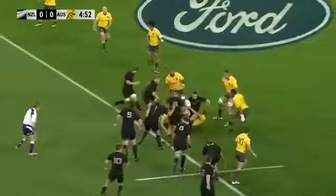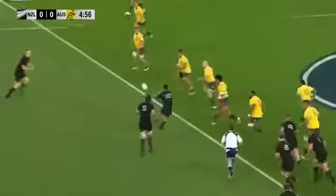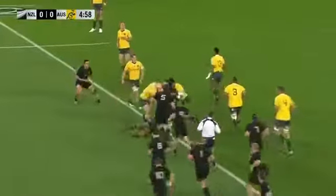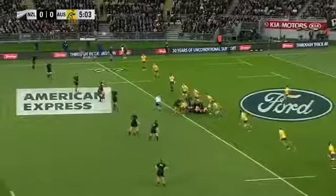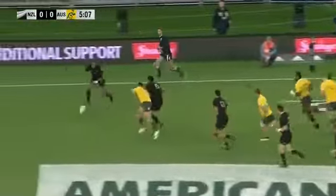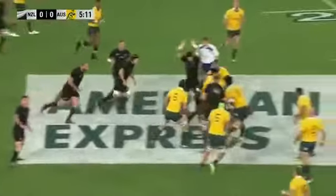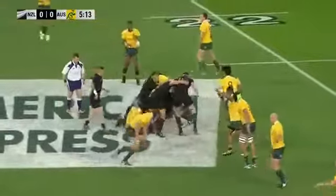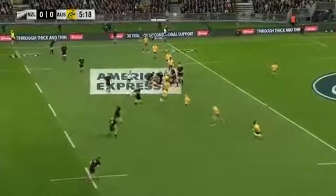Now here is Smith once more. First time inside the 22 as Perinara frees it up for Crotty. And now Retallick. Ball coming for Perinara. Barrett. Four quick hands. Snapped up by Savea. Gets rid of Hooper. And a good straightening run by Julian Savea as Perinara is under some pressure.